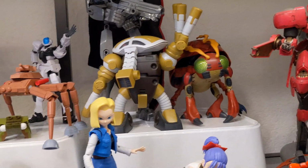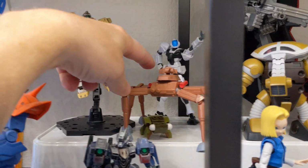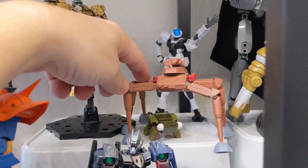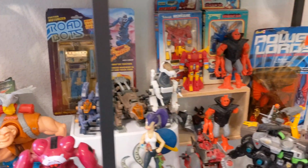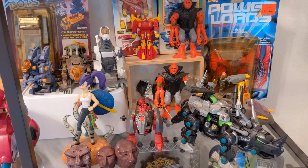Those are fantastic. And you can see the different kits. I got this guy for $5 at a garage sale with his box. I could have picked up 10 of these things. I just grabbed one. Then here is more of my 80s shelf from when I was a kid.